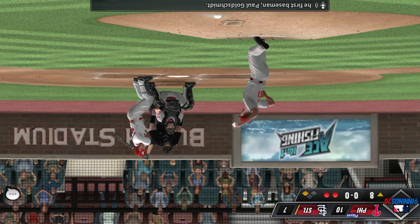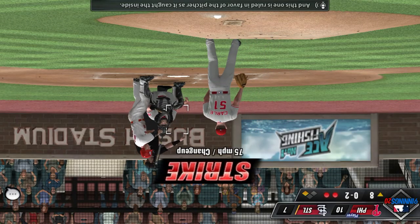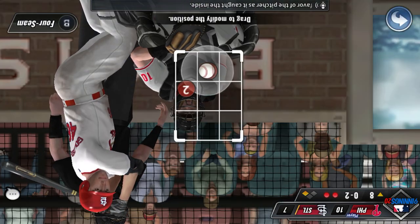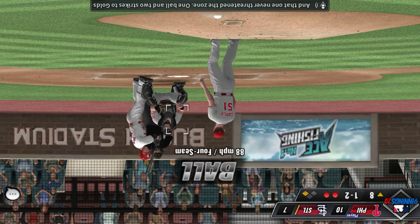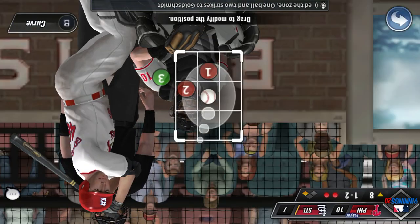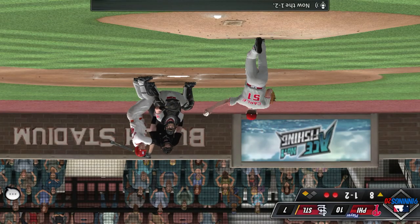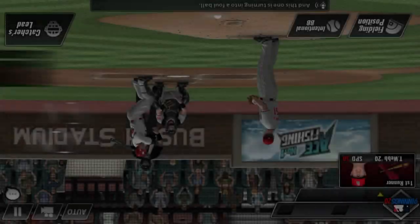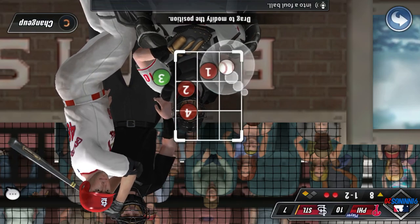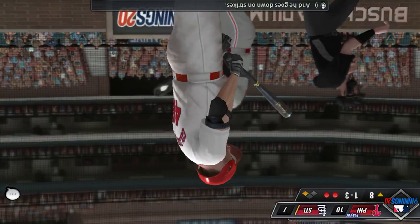Coming up now is the first baseman, Paul Goldschmidt. Fouled off. Has a look. Now the pitch. And this one is ruled in favor of the pitcher as it caught the inside. Here's the pitch. And that one never threatened the zone. One ball and two strikes to Goldschmidt. Now the 1-2. Swing and pop high in the air towards the left line. And this one is turning into a foul ball. A big pitch here, 1-2. And he goes down on strikes.